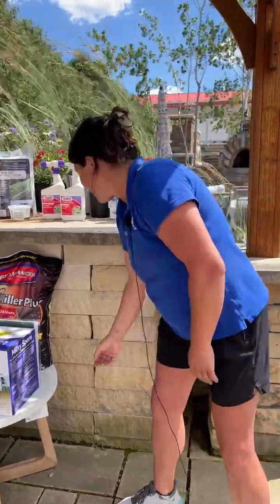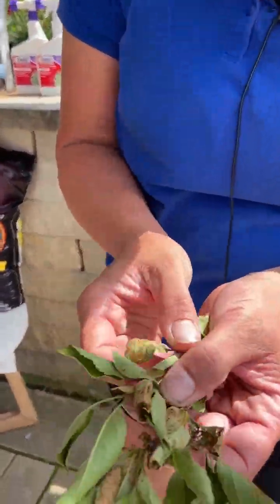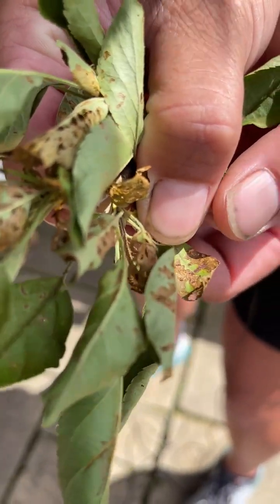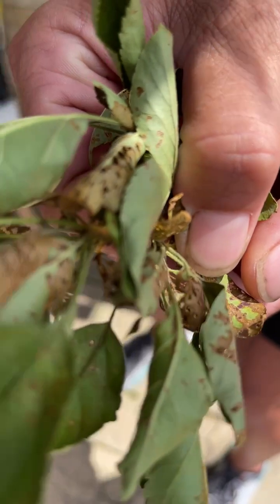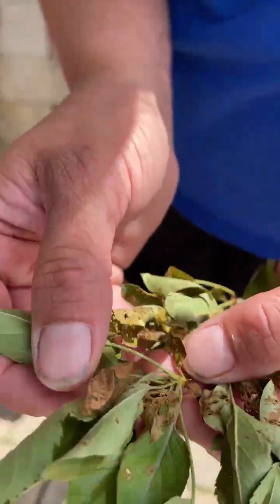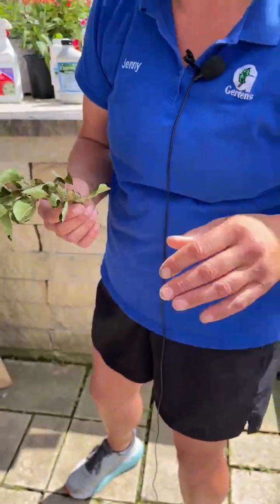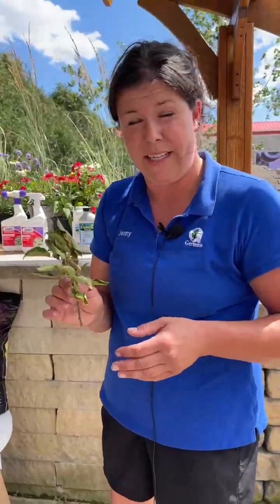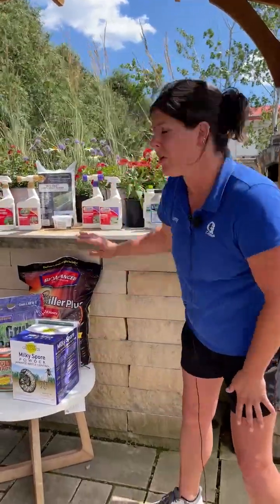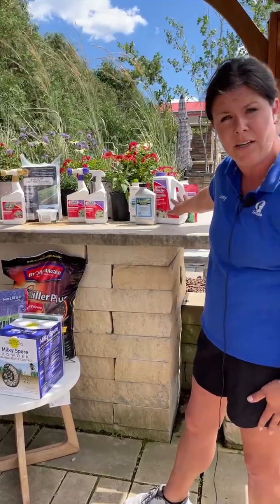I do. So the Japanese beetle is a skeletonizer, and what that means is they chew the leaf tissue around the veins of the plant. And that's the adults that do that. The larvae eat the roots of grass and plants, typically grass, but this is adult feeding. That's what we're seeing right now. And this is all treating adults. This is not treating the grubs that are in our ground.